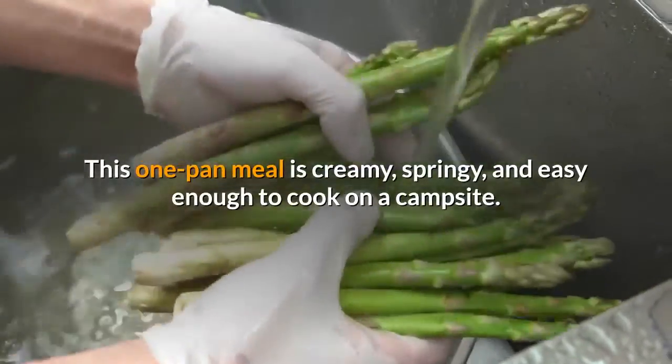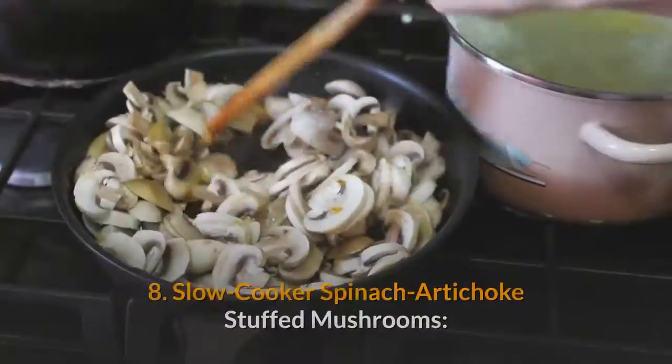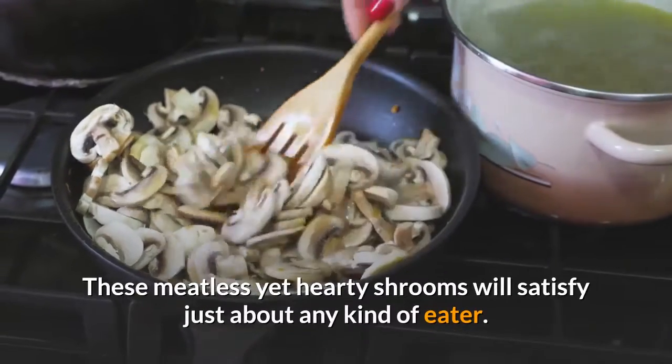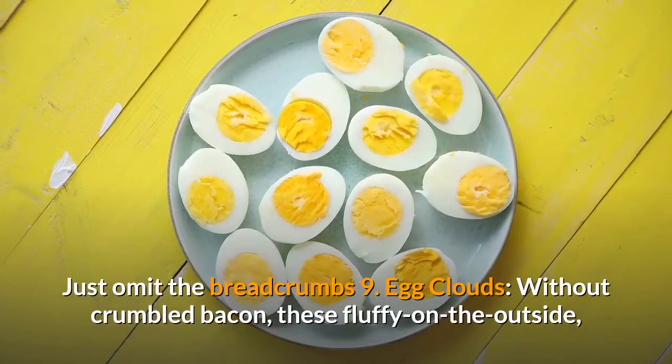7. Asparagus and goat cheese frittata. This one-pan meal is creamy, springy, and easy enough to cook on a campsite. 8. Slow cooker spinach artichoke stuffed mushrooms. These meatless yet hearty shrooms will satisfy just about any kind of eater. Just omit the breadcrumbs.